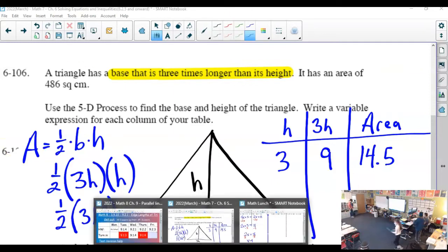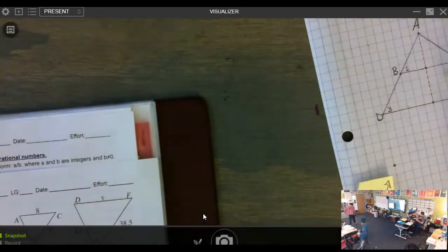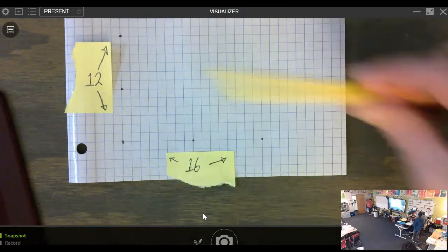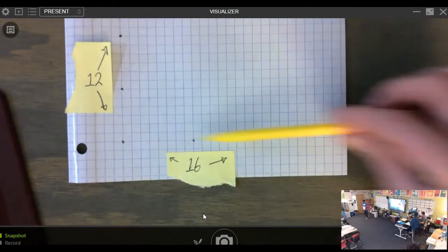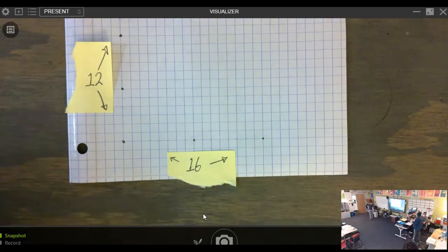All right, we're going to start with drawing some stuff. So if you don't have probably most of a sheet of graph paper in front of you, fix that. I was just going to tell people what to do. And then you want to make the height 12 and the base 16, we're going to be drawing a big right triangle.